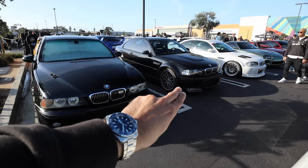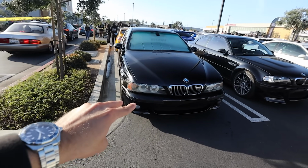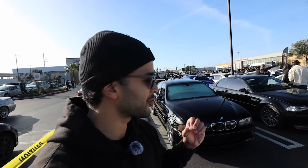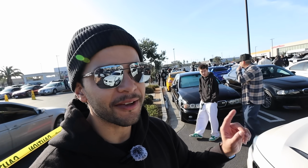And we have an E46 M3 that's pretty much stock, and then a pretty much stock E39 M5. And whenever I see these cars, it just reminds me of my old Blue Water one. I miss that car so much. A little regret with selling it, but it did have a lot of rust. But I'm definitely gonna pick another one up.